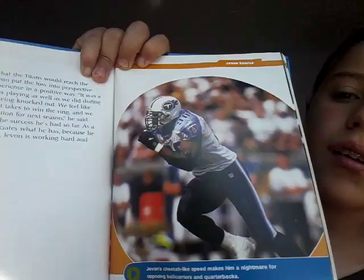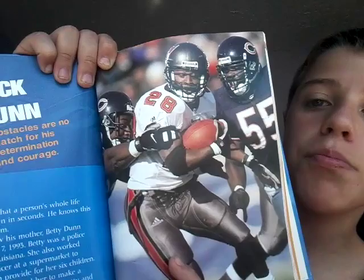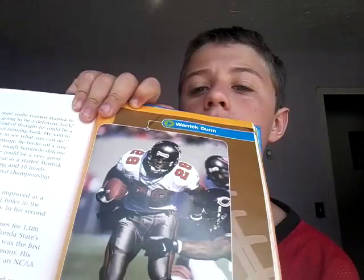This is another. We got Warrick Dunn for the Tampa Bay Buccaneers. Then we got, despite his small stature, he runs big. I don't know how you pronounce one of those. That is some moves right there.